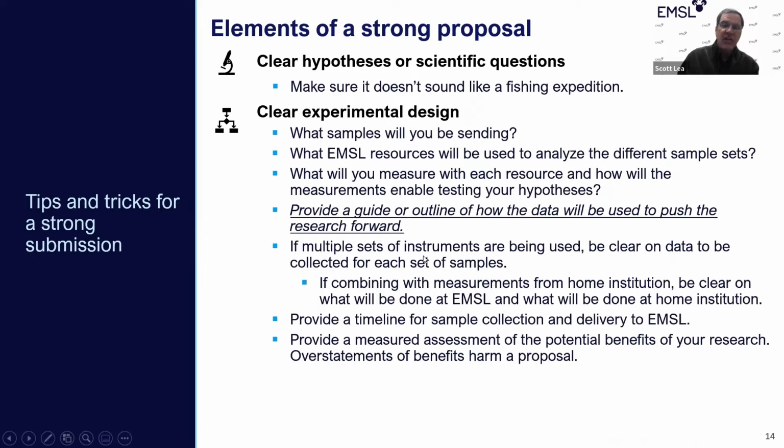Provide a guide of how the data will be used to push the research forward. Specifically, I will make this measurement and this will cause my research to expand in this direction and so forth. So be clear about what the data will be used for. And as I alluded to earlier, if you're using multiple sets of instruments, be clear on which data will be used for which set of samples.